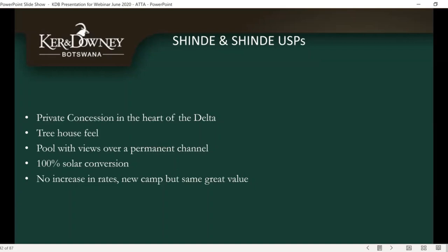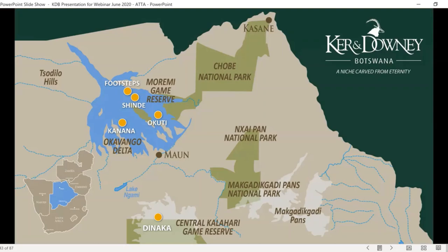So that was Shinde. Moving on from Shinde, we're going to go to Footsteps, and this is our rustic adventure camp. So very different to the five-star properties. It's a real nugget of adventure in a five-star itinerary. Many of our guests that come to Footsteps will be doing other five-star properties in their itinerary, and they're wanting something a little bit more adventurous, a little bit more off the beaten track.